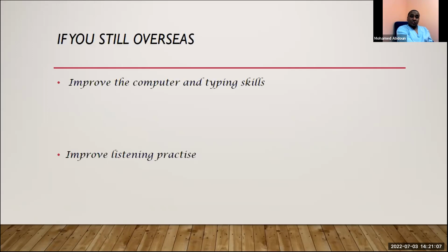If you're still overseas, I can give you these two things. Improve your computer and tablet skills. Take your time, there are a lot of programs on YouTube that can help you with that. And bring your listening practice. When you come here to the UK, this is a very large area with very different accents. So if you know the area you are going to, try to listen on YouTube to the accent of that area and make yourself acclimatized to it.